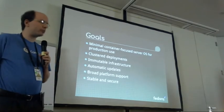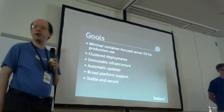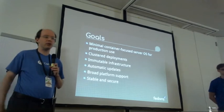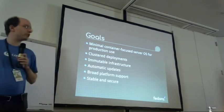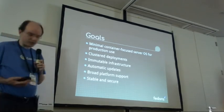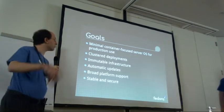We try to have broad platform support so that whatever cloud you want to run on or whatever bare metal system or whatever, you can do so. And of course, stability and security are our primary concern.